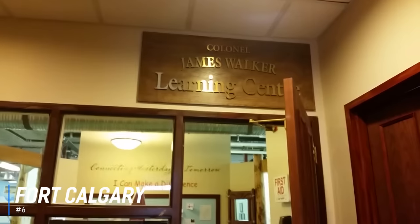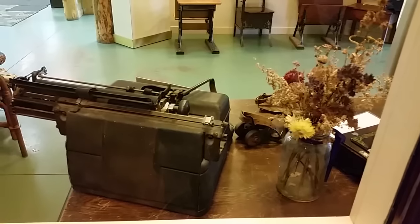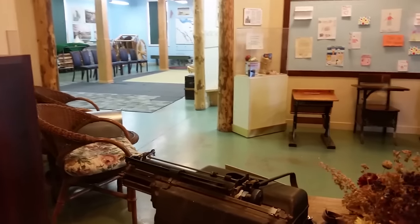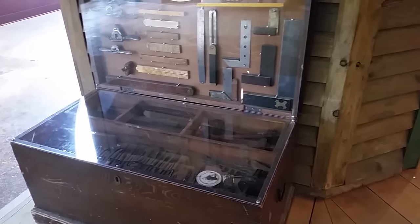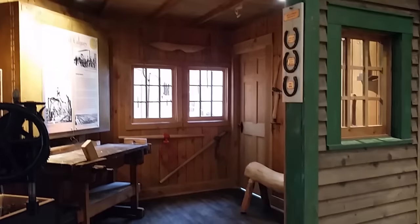At number 6, visit Fort Calgary. Fort Calgary is a living museum that shows the beginnings of Calgary from 1875 and is located at the convergence of the Bow and Elbow Rivers. Here, visitors can learn about the rich history of the Mounted Police, take a virtual tour of Calgary from a streetcar, and get a feel for what it was like when the first train arrived in town.